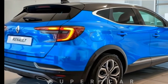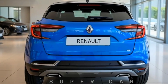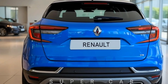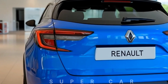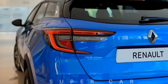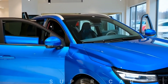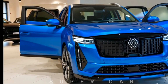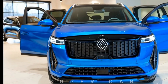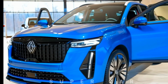The 2025 Captur grabs your attention from the very first glance. With its updated front fascia, sleek LED daytime running lights, and a bolder, more expressive stance, it truly exudes confidence. The redesigned grille and sculpted bumper add both elegance and edge, while flowing sidelines and larger alloy wheels give it a sportier attitude. Dual-tone body options and floating roof designs only enhance its striking personality.